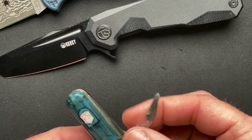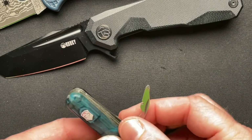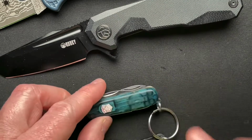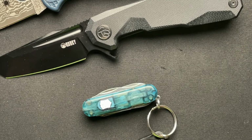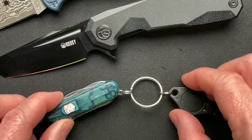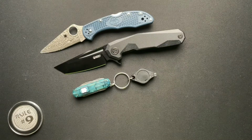And I have used the hell out of this Phillips screwdriver. I cannot tell you how many times a Phillips screwdriver comes in so handy out doing normal life stuff. So this one gets used a ton, and it's always, always, always carried.